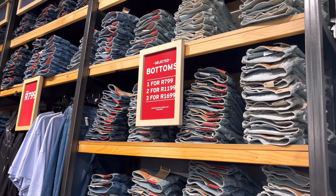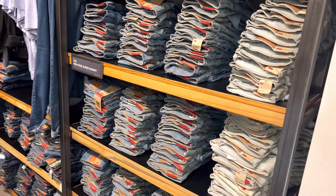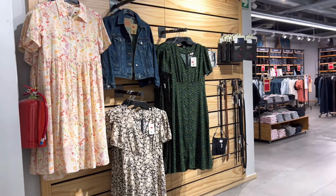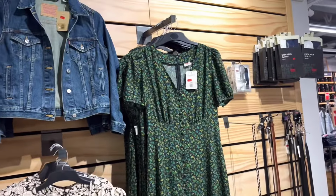Guys, Levi's has a big special. They're selling one jean for $7.99, two jeans for $1,200, and three for $1,700. That is quite reasonable if you ask me. Their tops are going for like $300, dresses are like $750, depending which dress that it is that you want.